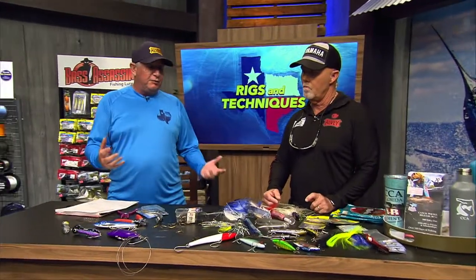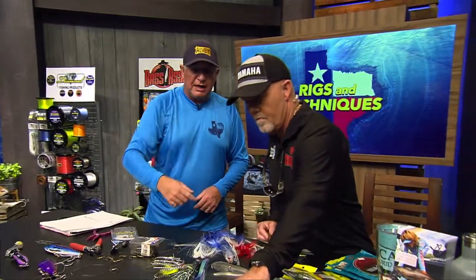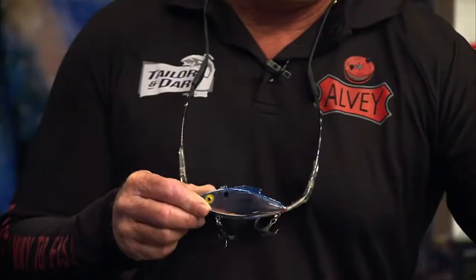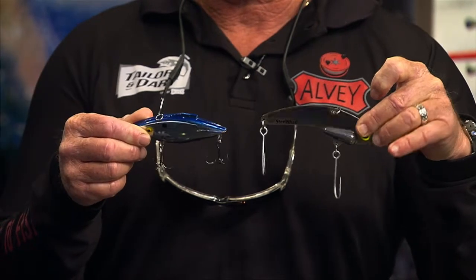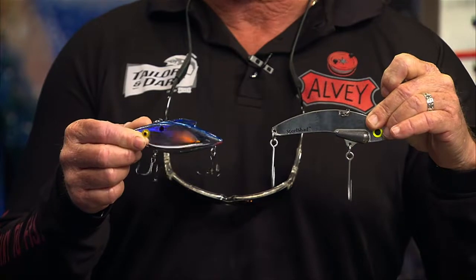There are a lot of different ways to catch them. During June, they'll even come all the way up into the passes, and you can stand on the jetties and cast big Rattle Traps, any big shiny mirror lures, big stuff that'll get their attention. Big plugs like the Steel Shad, you can actually troll those right around the jetties, and put a little section of wire on there.